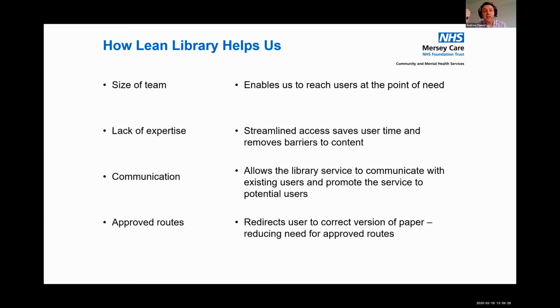Next slide, please, Johan. So how it helps us, really critically, it enables us to reach users at the point of need. As Johan's just shown you, people are searching for articles using Google, PubMed, Scholar, however they want to search. They get notified that they have access, and they get taken to it or redirected to an open access version. If we don't hold the article, we'll get an interlibrary loan request from them. It removes all the barriers, as you've just seen. Users don't have to go through prescribed routes anymore. It's easy, it's quick, and it works. Critically, we can communicate with users. If we have a known problem or an issue with a provider, we can put a notification on the page to say that this provider's down, we can't access this at the moment, or we'll be back tomorrow.